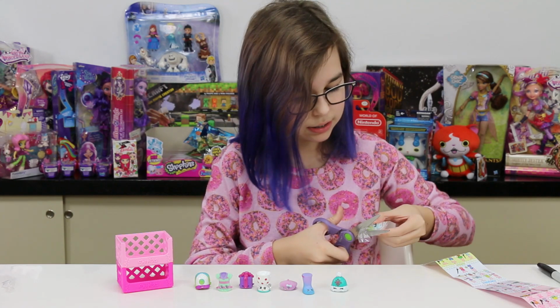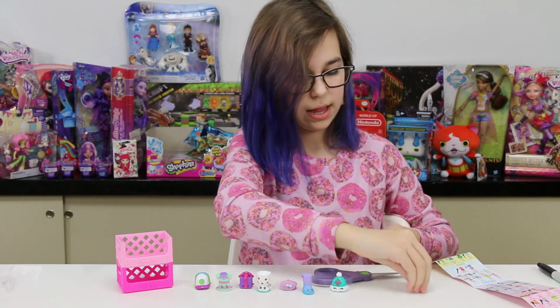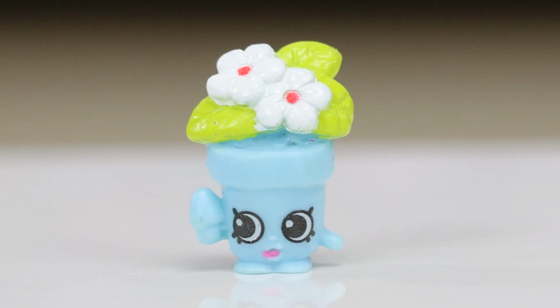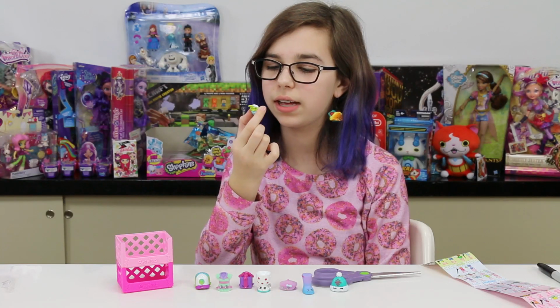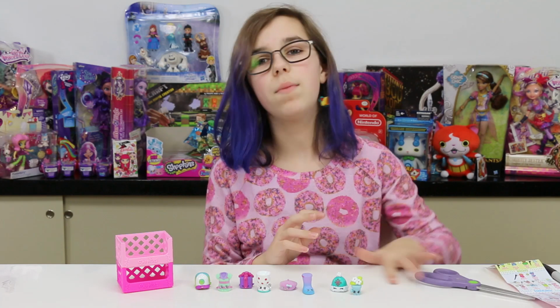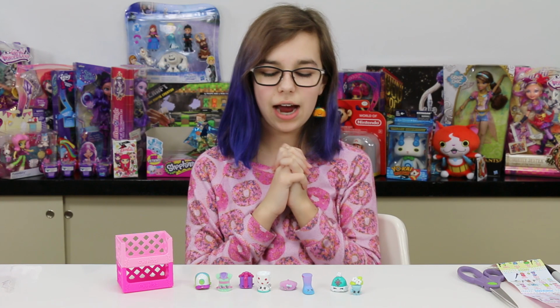It's a little plant. This one is Pet a Plant. I love this one, the little flowers. And I love how she's holding some sort of little mushroom or shovel or something, which is really cool. And I already have her, so I already have her checked off on there. Oh my gosh, you guys, that was a score. We got two ultra rares. Oh my gosh. I'm really happy with the ones we got today.